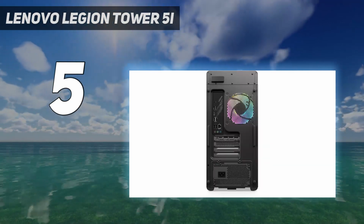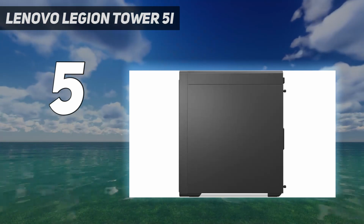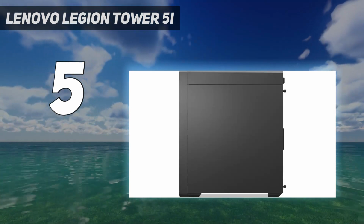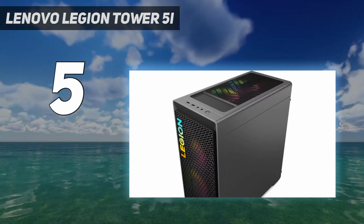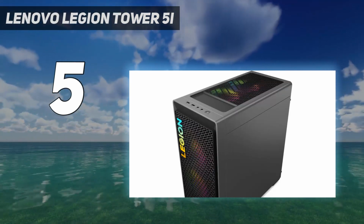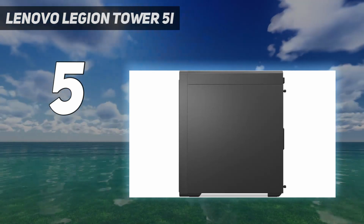After all, our review model, which is your best bet if you don't want to spend a lot, only had an RTX 3060. However, if you're willing to give up ray tracing and play some titles at medium graphical settings, then it's a great value. That's especially true if having attractive RGB lighting and an elegant design is a priority to you.